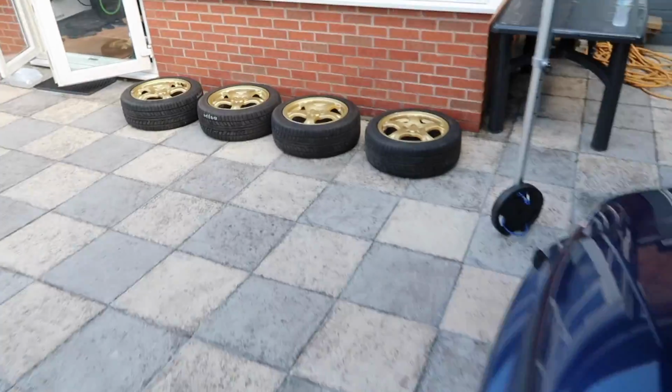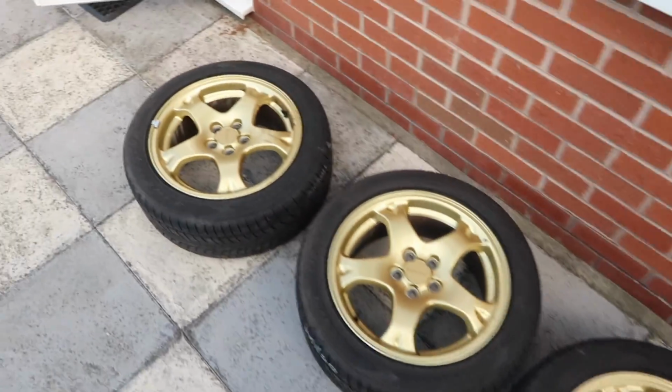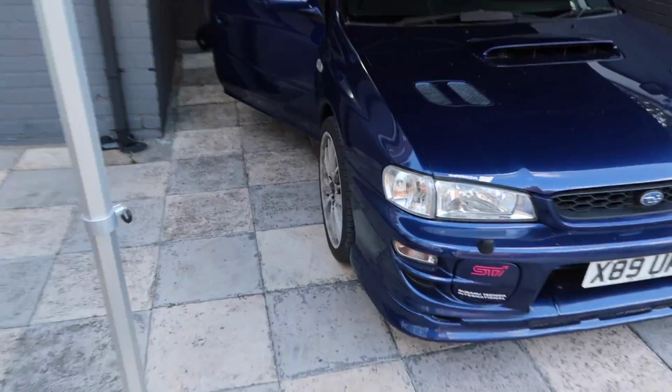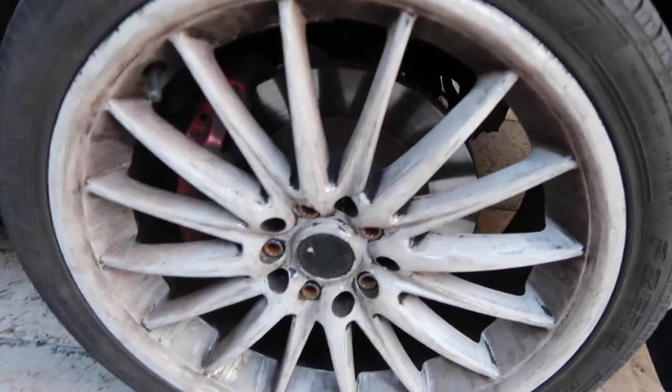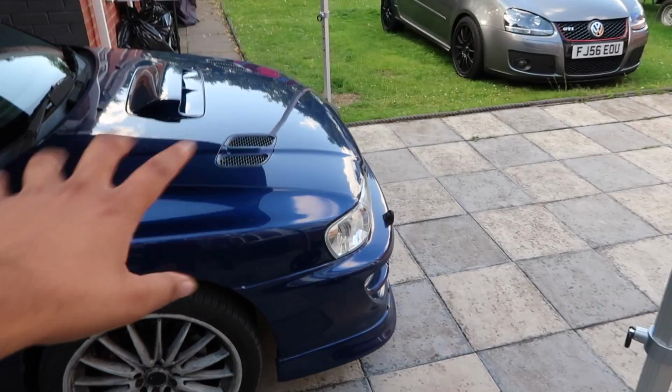Alright folks, new delivery for the Subaru: classic JDM STI wheels, 16-inch, gold as well. They're going to be going on this beast today. As you guys know, we've got these horrible 18s on here which are sanded down and God knows what else. Tires are half decent but they just don't suit the car. Mica Blue needs gold wheels.